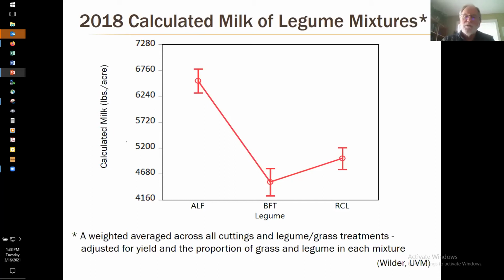But certainly trefoil, I think, has potential. Whether it fits on a particular farm or not depends on soil type. But it's one that I think we need to keep looking at. And I kind of dispute, or not dispute, but I think there's enough other studies to show red clover has a much higher potential for quality than at least we found in this study.